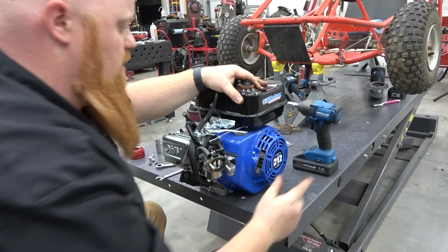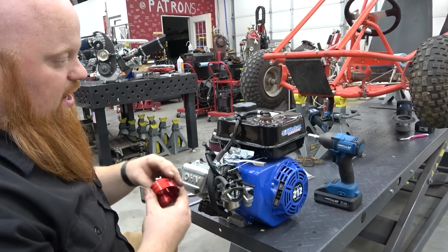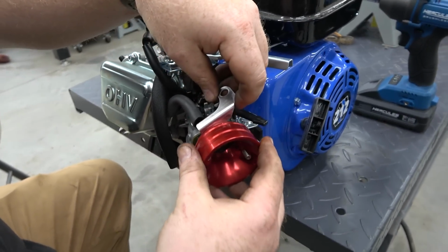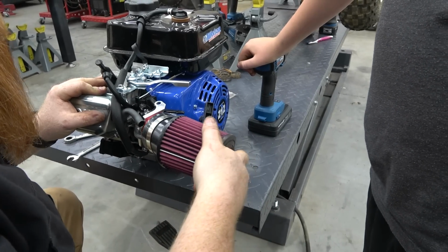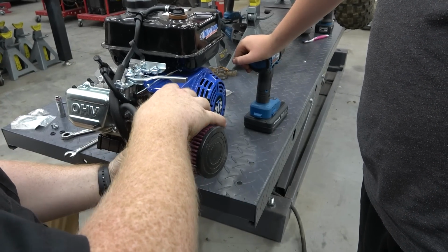Okay, now we gotta put our air filter adapter because we're not gonna run that big air box. We wanna run this little puppy. Got a little bit of a bent air filter, but you know.